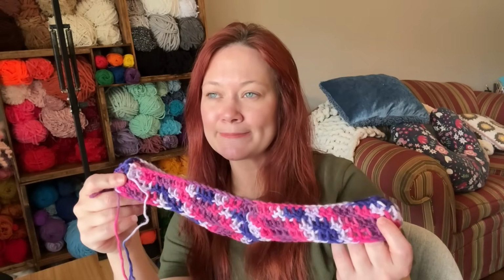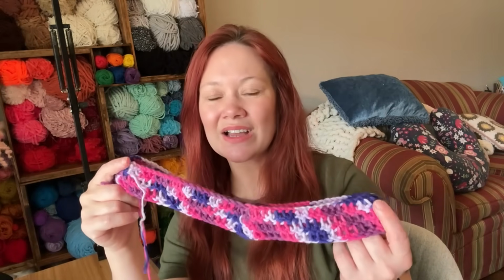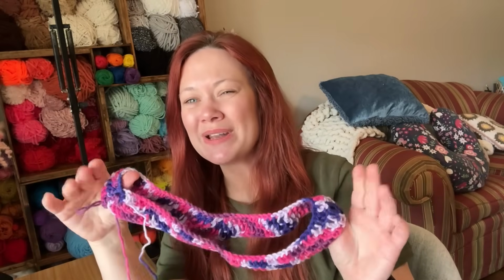As far as what this is like to work with, I'm happy to say that this is pretty easy to work with. I'm not really having any problems with it splitting or snagging or anything like that. I haven't had any factory knots or anything like that so far. As far as the way that it feels texture-wise, it's a little bit scratchier than I expected once it's worked up, but it's not bad. It's not bad at all. I'm trying to decide exactly how I feel about it.